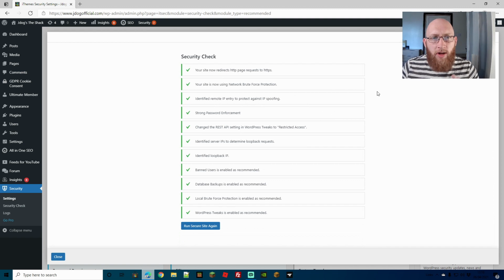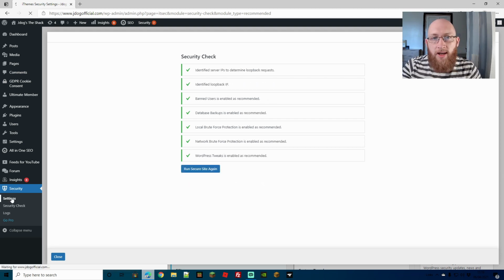And now you can see you're already protected through a number of things. However, this is quite general, so we're just going to do a number of other little things to the settings, just to make sure it's even more robust and working really well to secure your site. So now let's go ahead to settings.